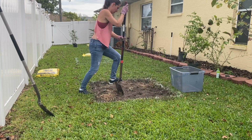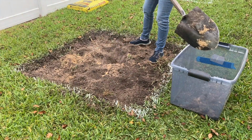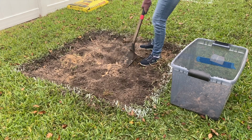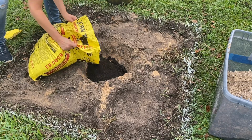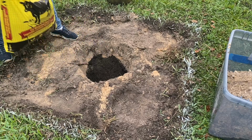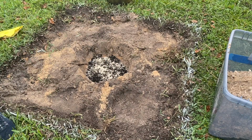dig a hole, pull away the grass or anything else that might encroach upon it, create a perimeter around it. You want that so that you can keep weeds and grass from competing with the fruit tree, especially in the beginning. And then I mix in compost with the native soil. And then after I've mixed in compost with the native soil, I mix in a little bit of organic, very gentle fertilizer into that. I put a huge amount of water into that hole.